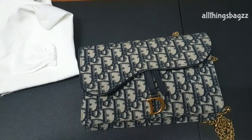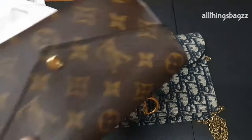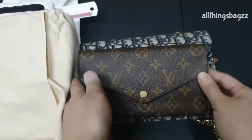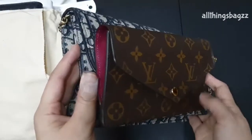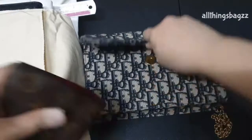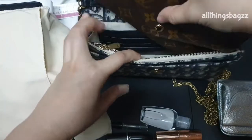Okay, so I thought I would share with you how a long wallet would fit in this bag. So I got myself my Louis Vuitton, I think this is the Josephine wallet, and just for comparison, I'll show you. I'll try to fit it in, but essentially I wouldn't want to because this is actually already a wallet. But for comparison purposes, let me just try to fit it in. You might be able to relate more if I put a Louis Vuitton long wallet inside and show you how it fits in there.